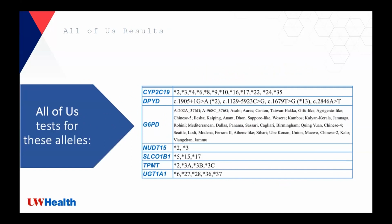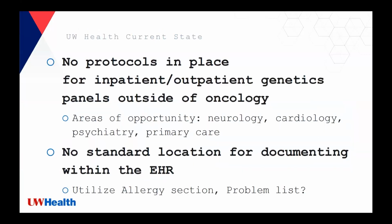So All of Us results only test for certain alleles. It's not a ton of alleles, or the results that they'll share will be for certain alleles. In particular, they'll share results on the CYP2C19 allele, the DPYD enzyme, the G6PD enzyme, NUDT15, the statin gene SLCO1B1, and the TPMT and the UGT1A1 alleles. So that obviously is not inclusive of our entire genome. That is inclusive of what you have in that Excel document. So that Excel document does not have the entire genome. It was particularly developed just for the All of Us campaign results that our patients will receive.